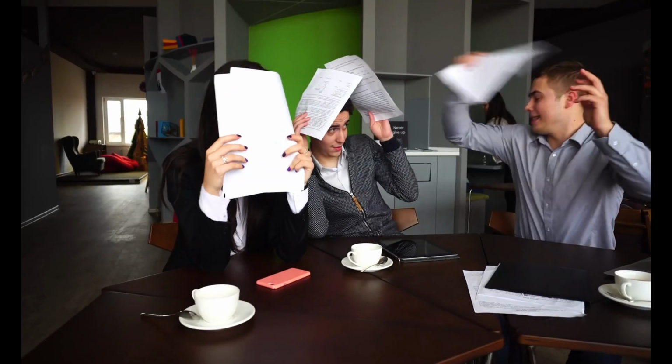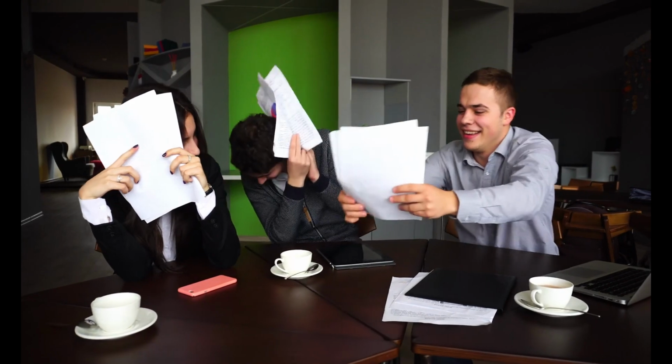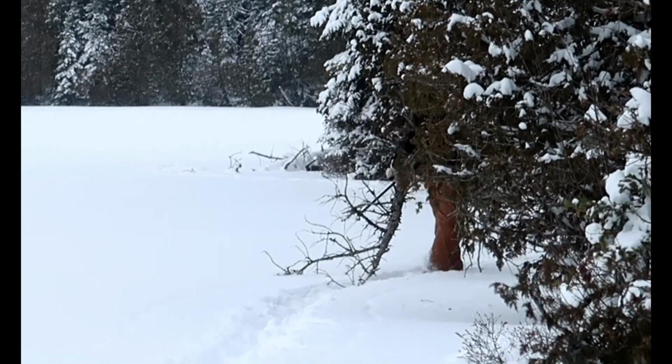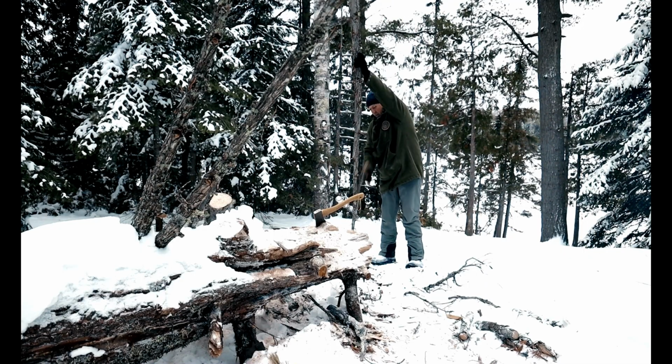Now, if you're not going on a solo trip and you're going to be with a group of people, the next tip is expectations. Now, what you want to do is get everyone together before you go on a trip and talk about what their expectations are, because we always think that they're the same. In most cases, they are not. And it's nice to talk about what your strengths and weaknesses are. Who's good at gathering firewood? Who's good at processing wood?